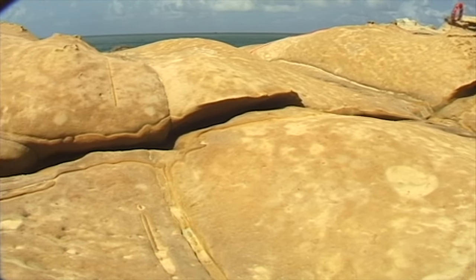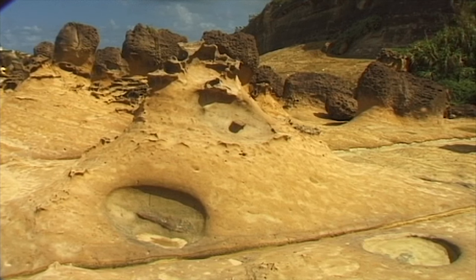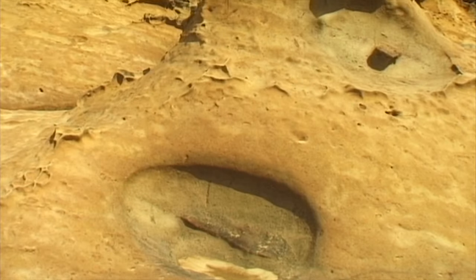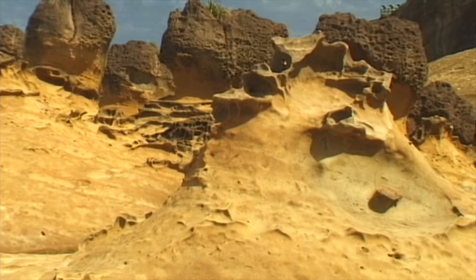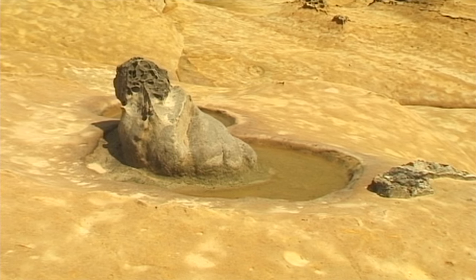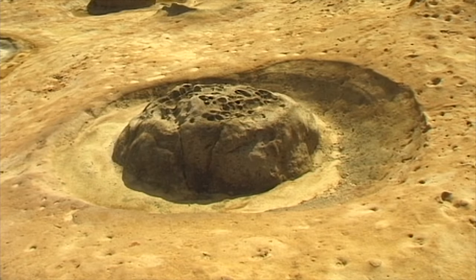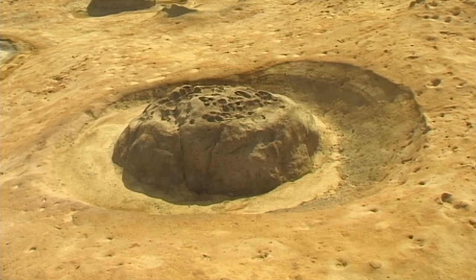The majority of the impressive rock world of Yehliu dates back to the Miocene period and is thus between 25 and 10 million years old. Despite its obvious and highly visible charm, the special beauty of this region was discovered quite recently, in the 1960s.